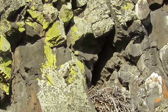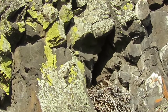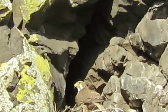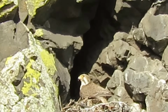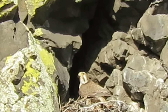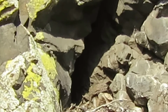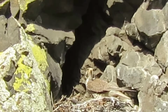Alright, one of them sailing around. Coming right into the eyrie now. Alright. Let's see what we got here. Checking on the little guys. Making sure everything's good here. Still no food. Must be a slow day on the catch here. Alright, we'll keep an eye on it. She's checking on them. Working our way around here a little bit.